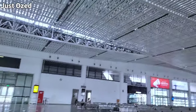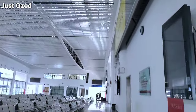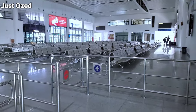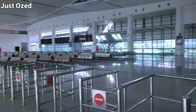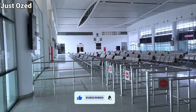Guys, this is the inside. This is inside the station, right? This is one of the buildings inside the station. What do you think about the station? So this is the waiting area. These are spacious. This is what the station looks like right now. Feed your eyes, guys. This place is so huge.